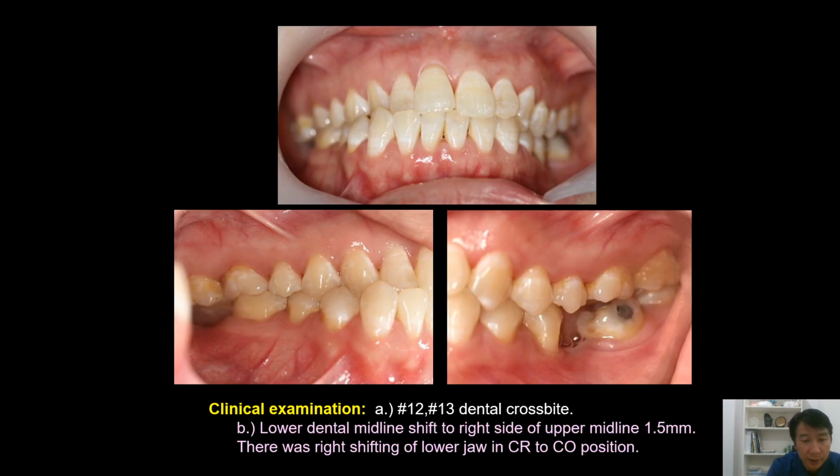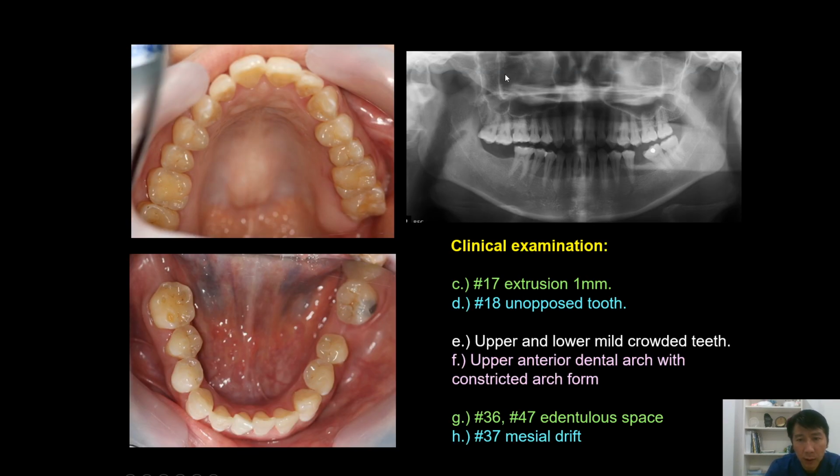When we did the clinical examination, we found tooth number 12 and 13 are in crossbite. The lower midline is shifted to the right side around 1.5 millimeters from CR to CO position. We still found 1/7 extrusion, and 1/8 has no opposing tooth. The upper front teeth and lower front teeth are mildly crowded. And we found a constricted arch, especially at the anterior arch width zone or at the premolar area.